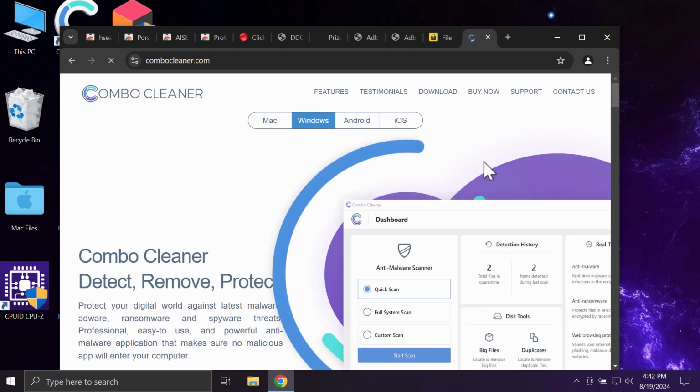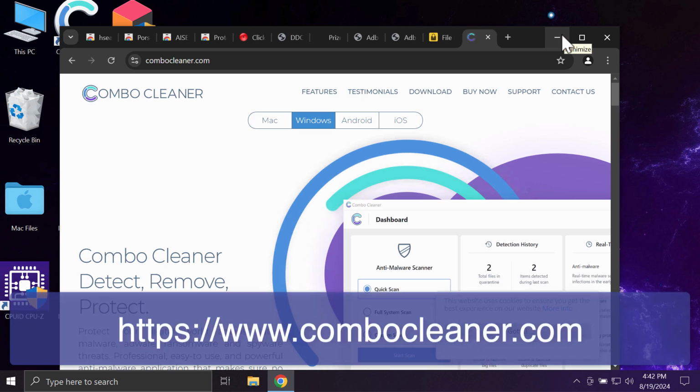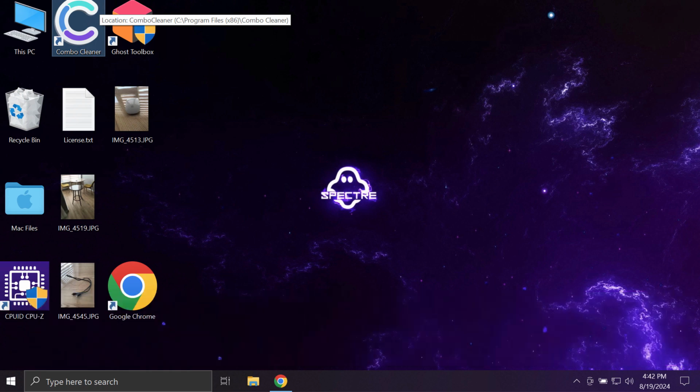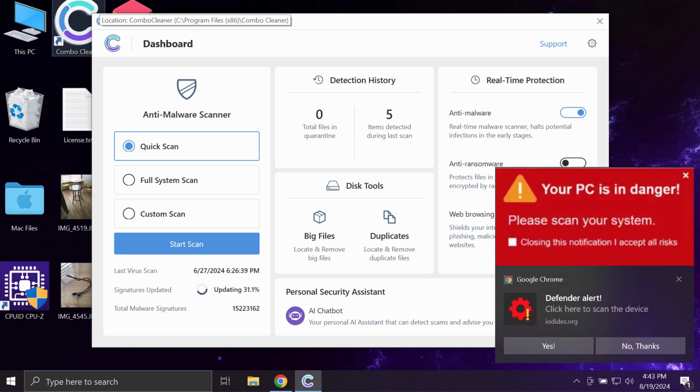Also, I recommend you scan this system with Combo Cleaner. Go to the page combocleaner.com, download the software, install the application, and once it is successfully installed, start carefully scanning your computer. Combo Cleaner will help you detect and eliminate all other types of threats which could still possibly stealthily remain on the system. So use Combo Cleaner to get your computer fully fixed.